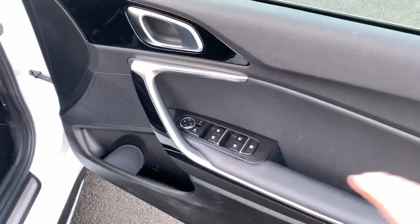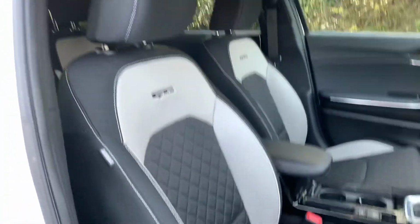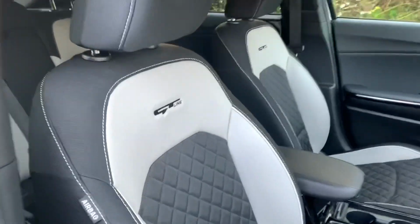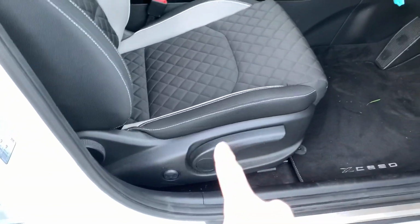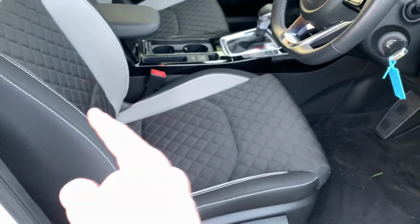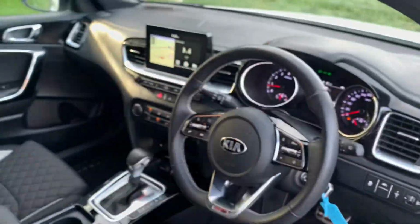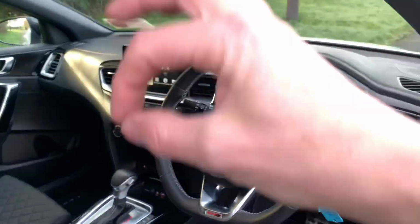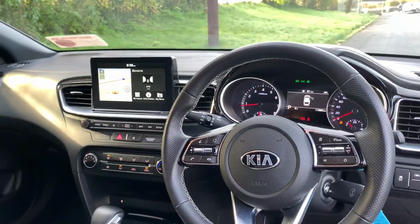The same up front where your controls are for electrics, for windows and mirrors. Again, because it's GT line, it actually has that lovely material on the seats. GT line is embroidered into the seats, which is very, very cool. There is height adjustable seat, lumbar support for lower back, and a rake and reach steering wheel that goes up and down and in and out, and then a big screen, which is what they call floating, so where it's sort of in your eye line when you're driving, you'll see that. And it's also got a reverse camera.